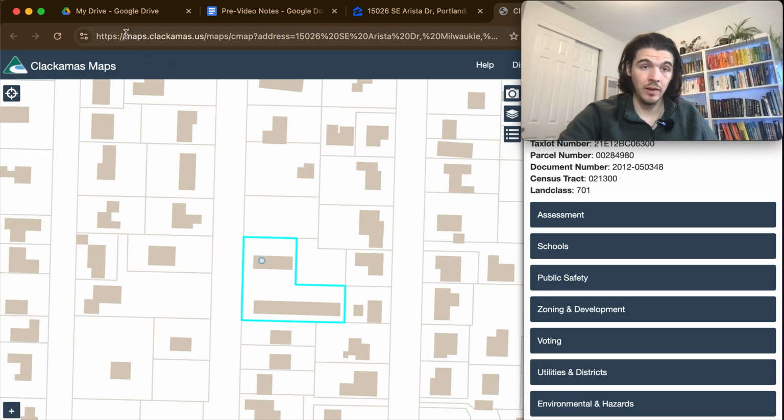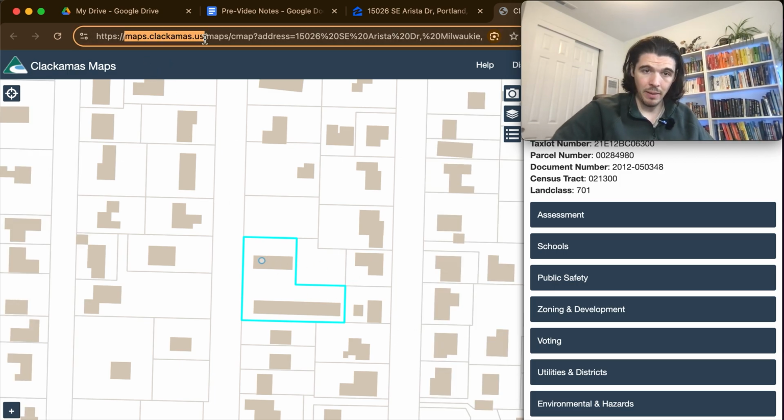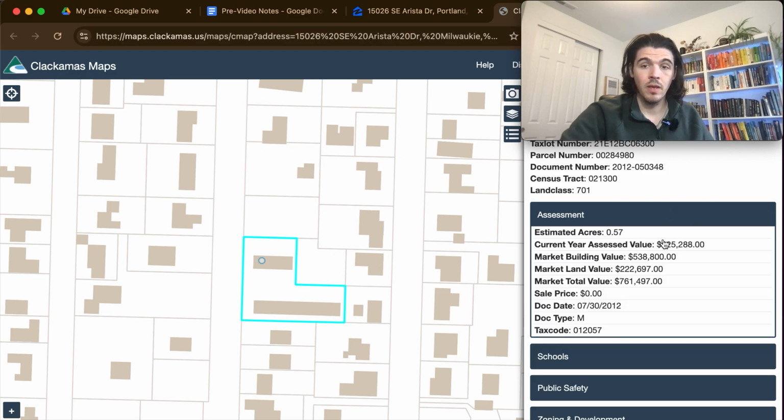Going on the county site, the county GIS map lets you look up tax lots for any property in the county. And it's this property here. We see the smaller building, larger building, and then the side lot here. If we go to assessment, it's assessed at $760,000. It was not sold recently. It probably changed ownership. They moved it from a personal account to an LLC. That's why the sales price is 0.